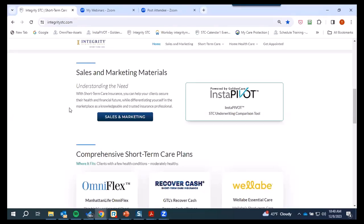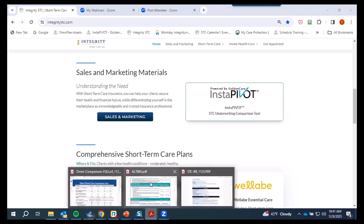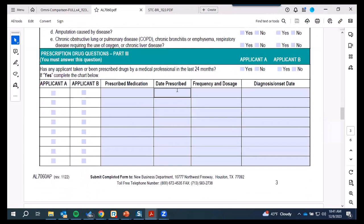Also keep in mind that they're just going to run a pharmacy check. So when you are completing that e-application, even if you don't know the date of when they started taking the medication, and we get into this more specifically when we do that training, you can estimate that. But the important thing is, don't leave off the medications, because when they run that pharmacy check, they're going to say, gee, you didn't disclose these 10 medications.